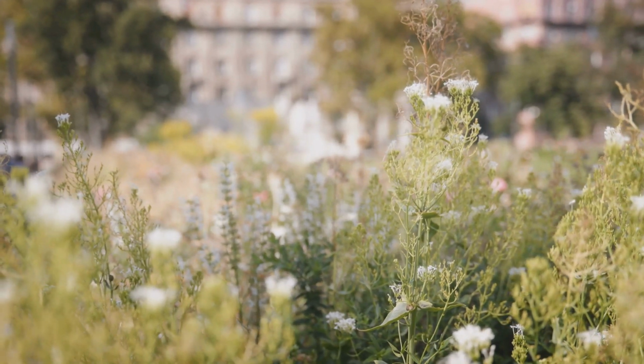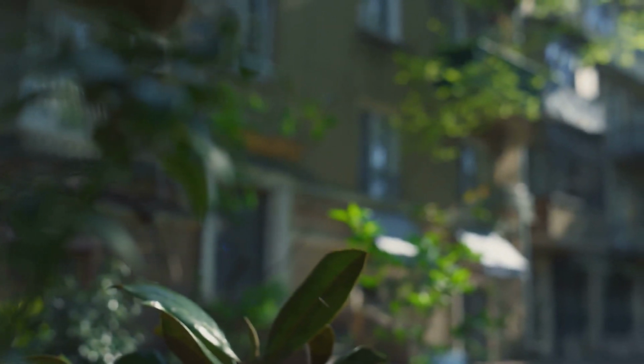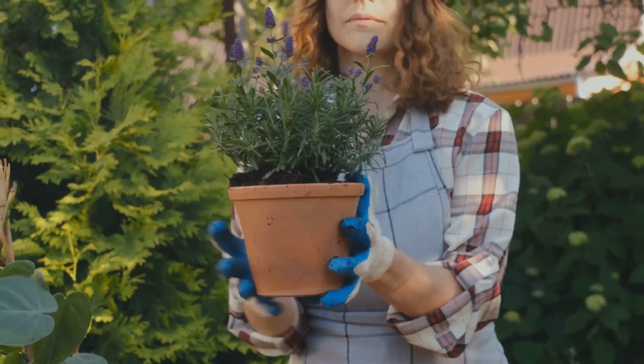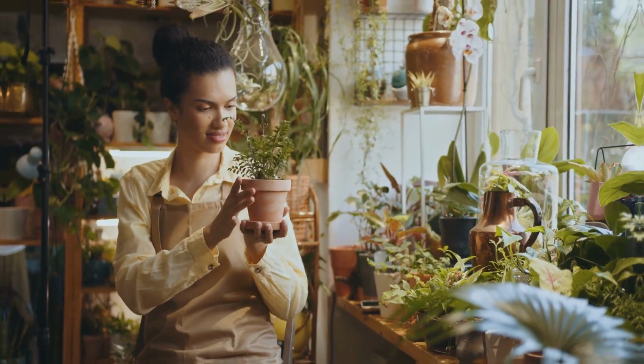In essence, maintaining the right humidity and temperature balance can be the difference between a plant merely surviving and truly thriving. So let's turn our homes into ideal plant habitats. After all, a happy plant is a healthy plant.